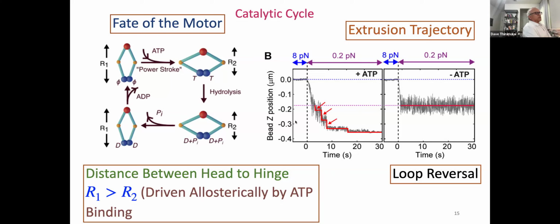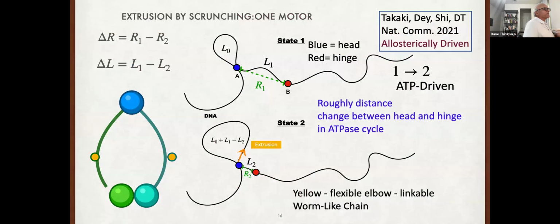The DNA trajectory: the loop is extruded at each ATP step. There's some amount of Z that gets less than zero in the magnetic tweezer, and then there's loop extrusion. But occasionally, just like other motors, it also coughs up the loop that's already extruded. There's a loop reversal that's not shown in this step, and it turns out that we can work out a theory for that as well, and we have done. It's in the process of being published.